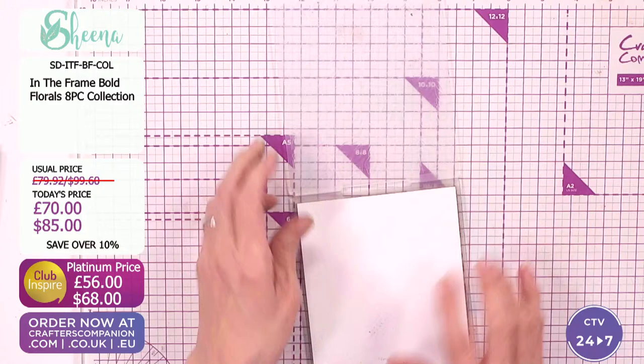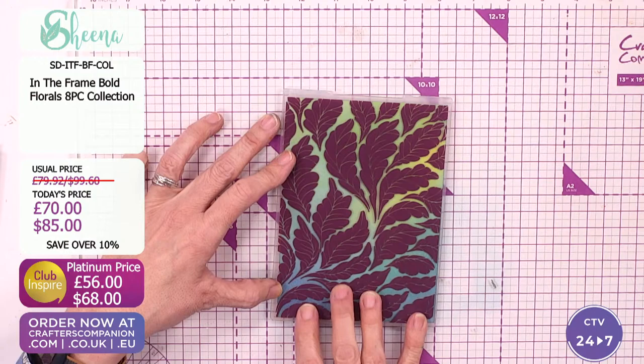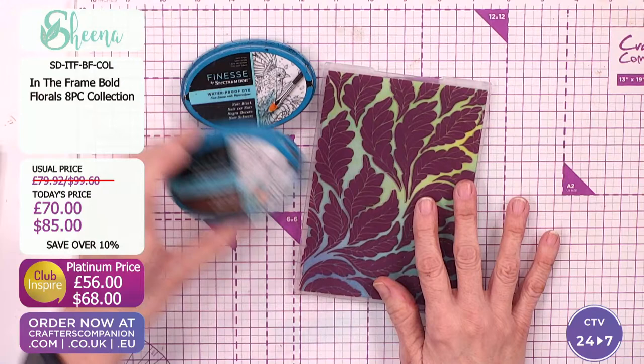I'm just wondering if we've got a darker colour that would work with that. Can you see how pretty that's looking when you look through there? We've got the darker to the light now, yeah? And that background's going to be dark, which will show off the leaves going lighter. So what I was going to do was go with the Finesse Noir Black, because we do know that the Finesse worked great with the Rustic Brown.